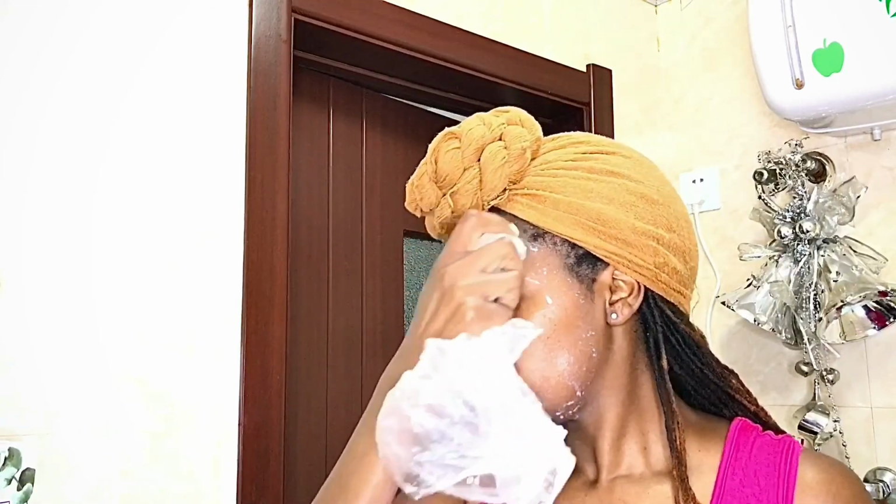I have a paper like you guys have seen, and you're probably wondering why I have one. This is because I put ice cubes inside like that, and then I rub in circular motions like that for 1 minute. Ooh, this feels amazing.